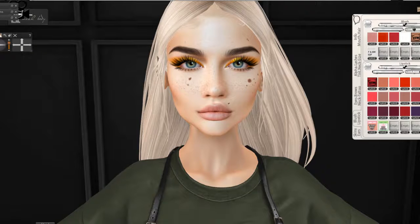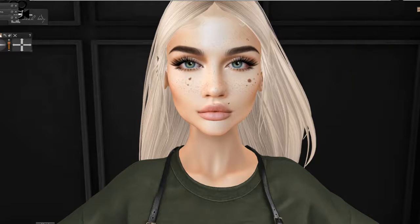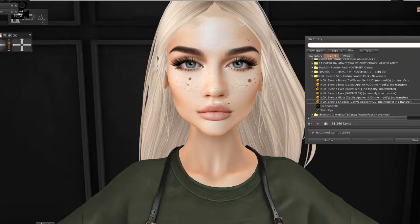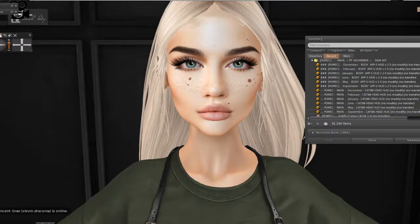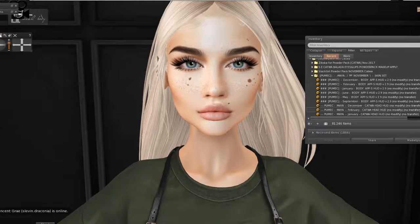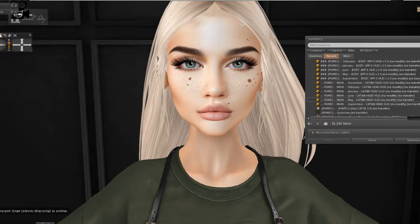The brows, I'm not a big fan of those, and the same with the eyes, mainly because I'm not having use for eyes like that. But I think it's awesome when designers give a whole set. So yeah, thanks for that, Nox. We go ahead and check out, oh my god, this video is going to be way too long, Pumac.